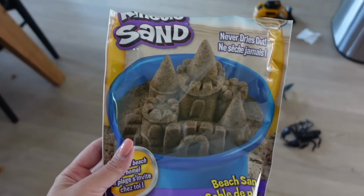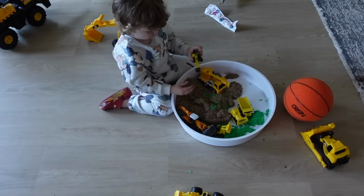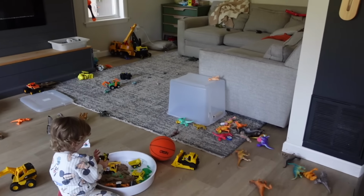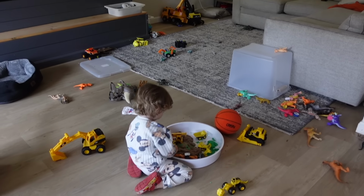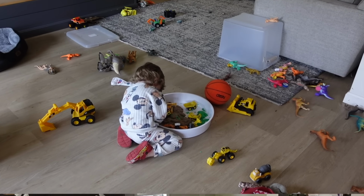We also grabbed some kinetic sand while we were there, which he's already playing with and has already mixed with the other color of kinetic sand that we have. But I think that the first thing I want to do right now is reset this room. As you can see, it's a complete disaster, and I know it's going to look like this again by the end of the day, but I feel like he plays better when the room is reset, so I'm just going to take care of that first.